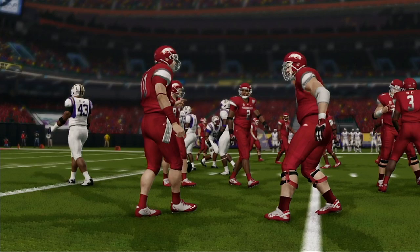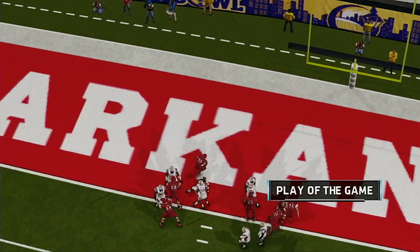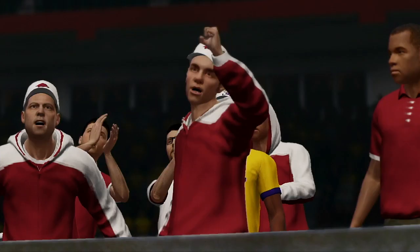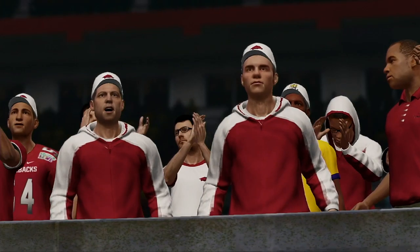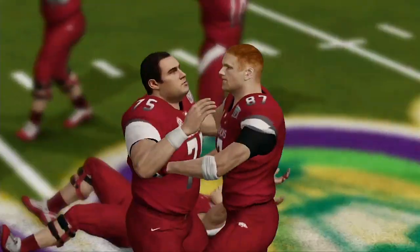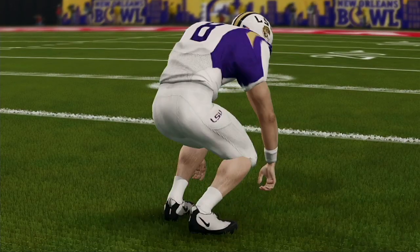Final score of this one, Arkansas 35, LSU 17. Let's get Kirk Herbstreit's final thoughts on this one. Herbie, what do you got for us? They've talked about the rivalry all week long, and for good reason. We saw the intensity down on the field every play, and it showed us why these teams love to hate each other. It'll be interesting to see how this game carries over to the next time they play.